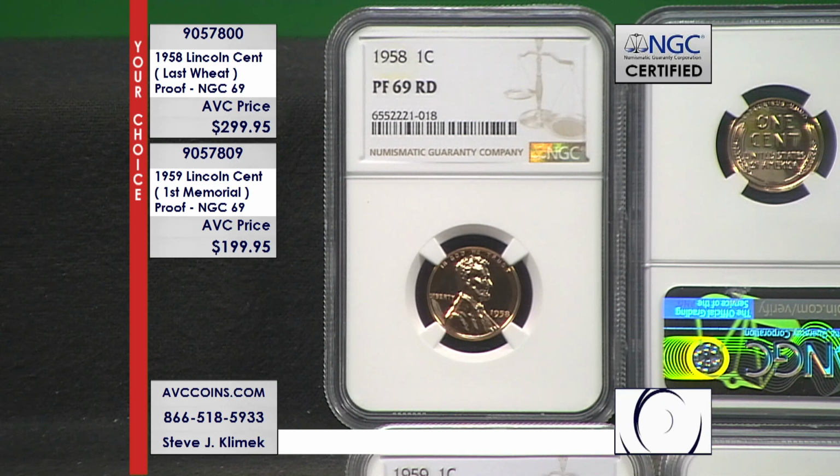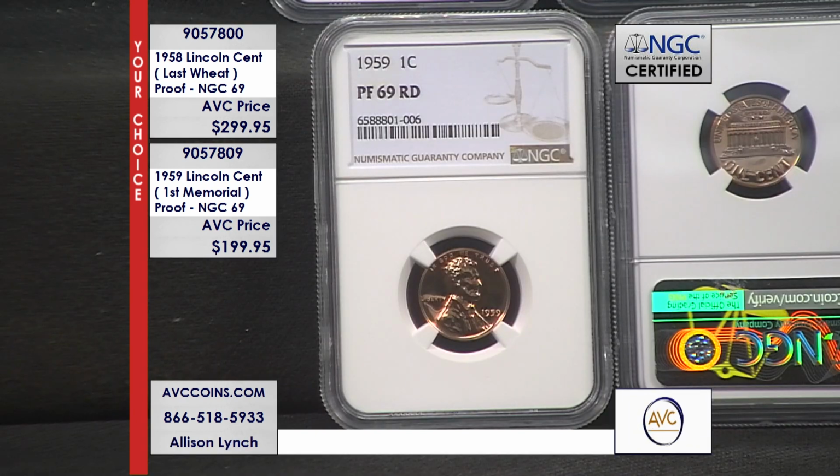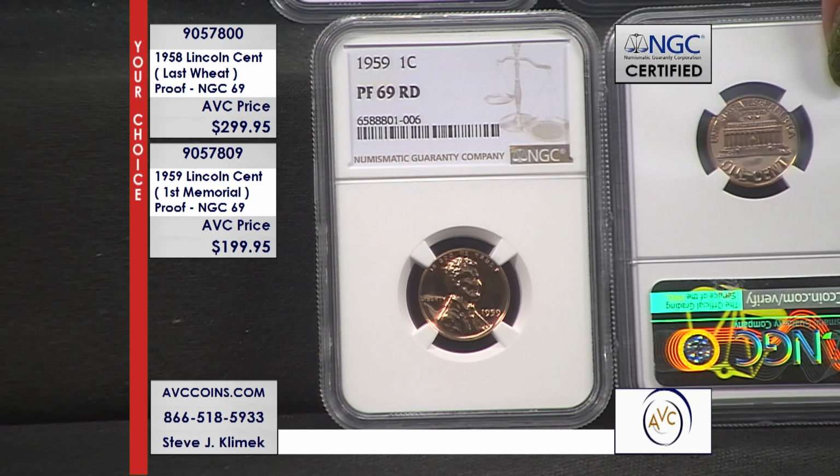There are just 1,487 total 1959 Lincoln cents in proof 69 condition with NGC. That's 1 in every 773 coins struck. And it's less than 0.25%. It's actually a smaller number than the 1958. Just 0.16% of the entire mintage is known to exist in this condition today with NGC.